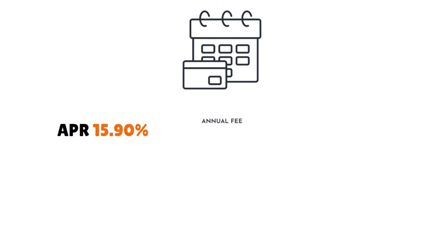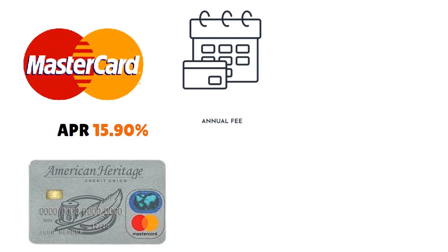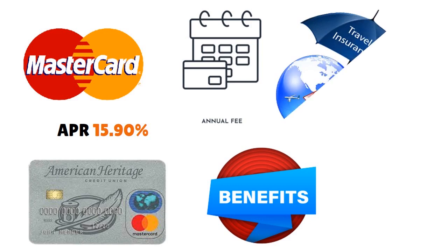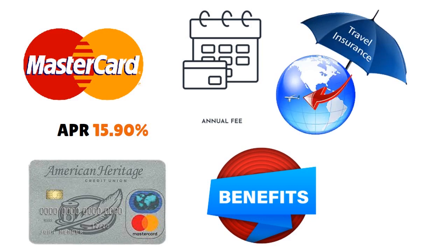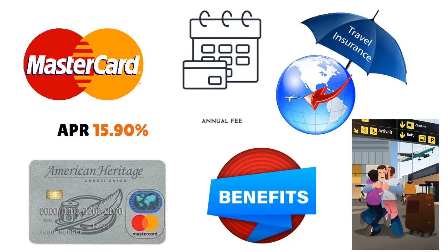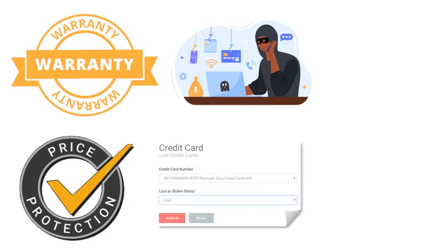So again, every American Heritage credit card is underwritten through the MasterCard network, and the MasterCard network has a lot of benefits. You have $1 million travel accident insurance. You have MasterCard concierge service, which includes 15% savings on airport meet and greet services at more than 700 worldwide locations. You have extended warranties, price protection. You have MasterCard identity theft resolution services, MasterCard lost and stolen card reporting, emergency card replacement, emergency cash advance, and MasterCard zero liability policy. So this is really, really good.